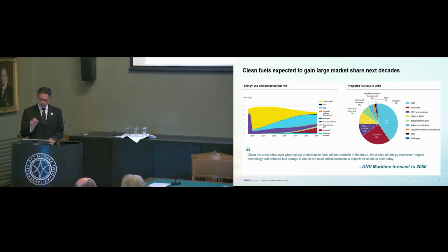You can also see that the hydrogen bit is almost not visible in this picture. It's 1%. So you need technology that can actually chew both LNG and ammonia. And that's the beauty of high-temperature fuel cells. Many ship owners today are trying to pick the fuel of the future. But of course, we are of the opinion that you should rather pick the engine.